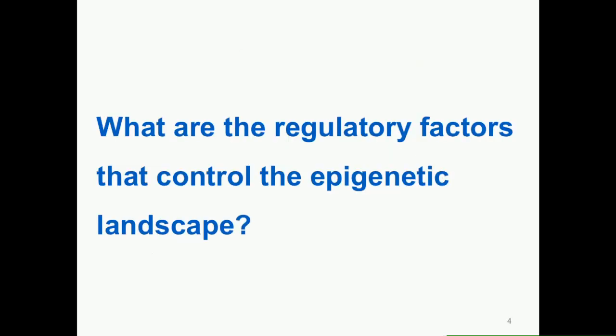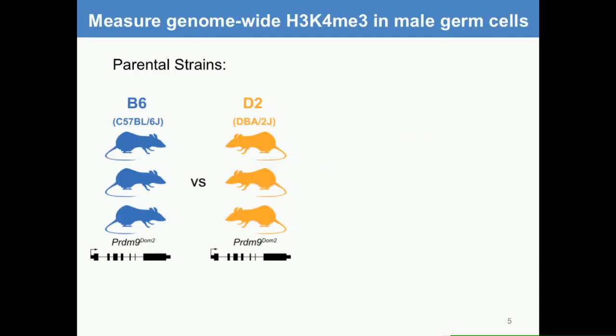As has been a theme so far in this meeting, we know a lot about the factors that can deposit these marks, but a little bit less perhaps about the factors that determine where and when these marks get deposited. So I just wanted to ask a basic question: what are the regulatory factors that can control the epigenetic landscape? To do this, I'm going to take a genetic approach and measure genome-wide H3K4 trimethylation, particularly in male germ cells, and I'll talk about why we use those as a model in a second. We chose to start with two different strains of mice, the B6 mouse and DBA/2J, D2 mice, and we'll do ChIP-seq in germ cells from three replicates.